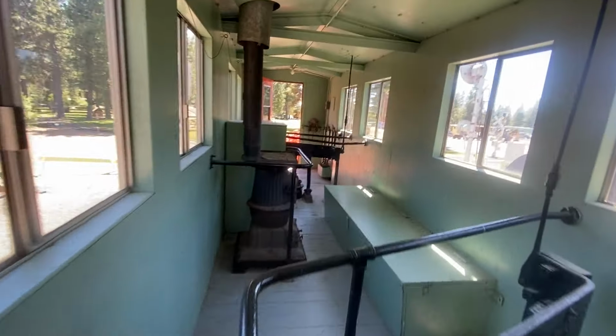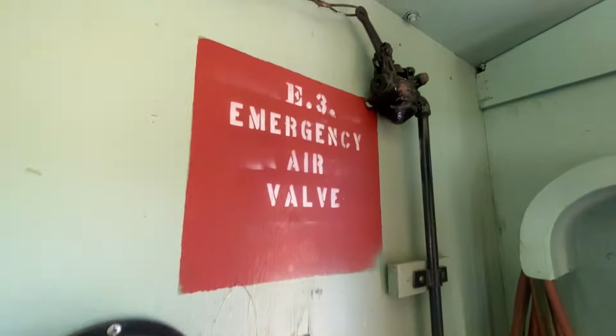Some lights. Pretty simple inside. Here's a tool chest. You store extra hoses. There's some safety reflectors there. There's an oxyacetylene setup in case things get really serious. You need to cut some metal.